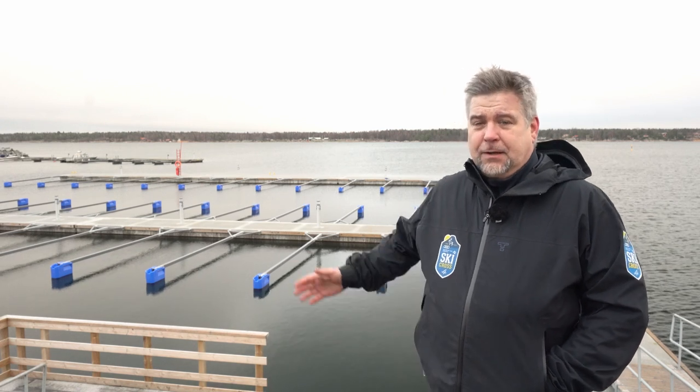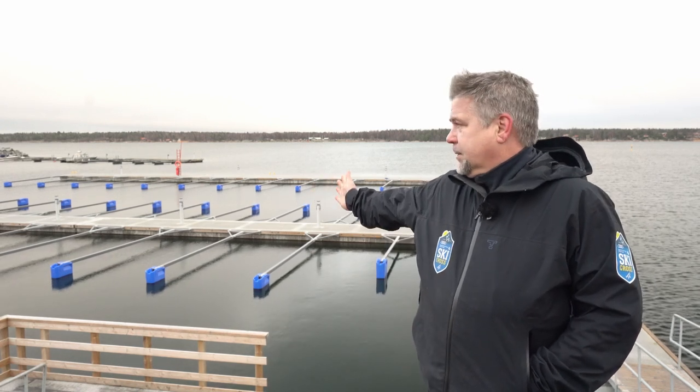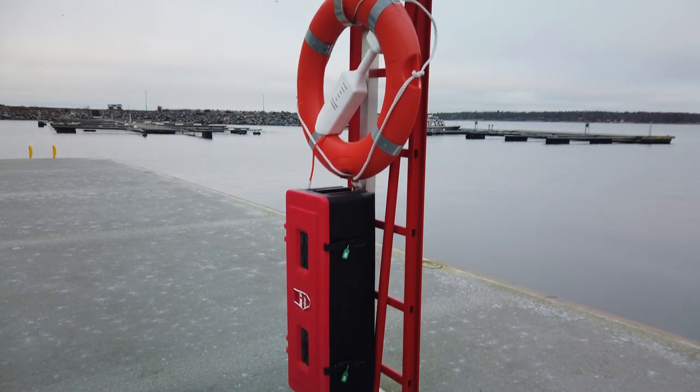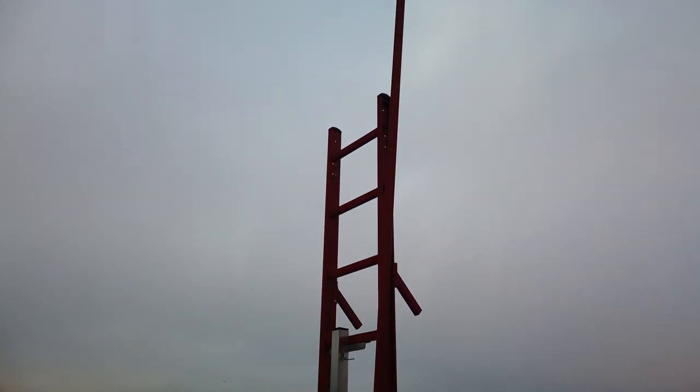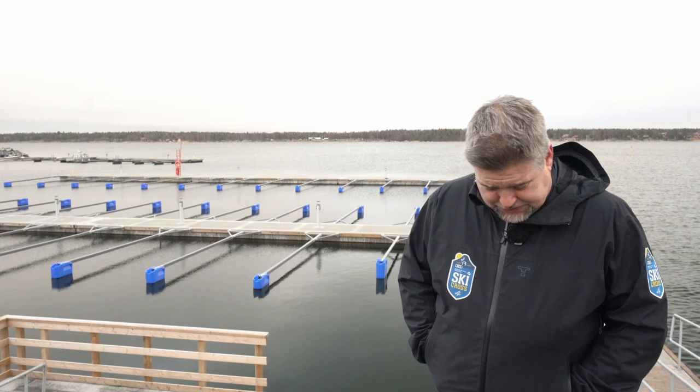Also, we have invested a lot in safety. As you can see here in the harbour, there are a lot of ladders and security, and that was very much needed in this harbour. What has been the most interesting part with the Smart Marina project? Well, I would say that being able to work together with other harbours and see other solutions has been a good motivator to start doing things together.